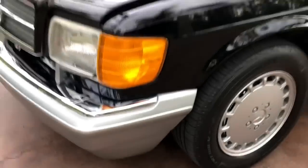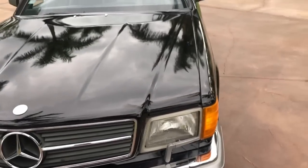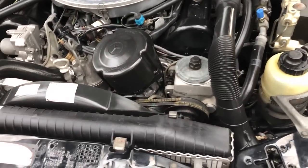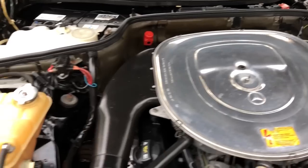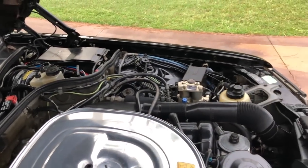AutoHaus of Naples has put a lot of time and effort into this vehicle to make it as perfect as we could without taking anything away from its originality. So the Becker radio, which actually was a cost to us of $400 with a brand new face. I believe it's refurbished or redone to make sure it was still the original, but also in perfect working order. We have the awesome 5.6 liter Mercedes-Benz V8 engine, and it's connected to your 4-speed automatic transmission.